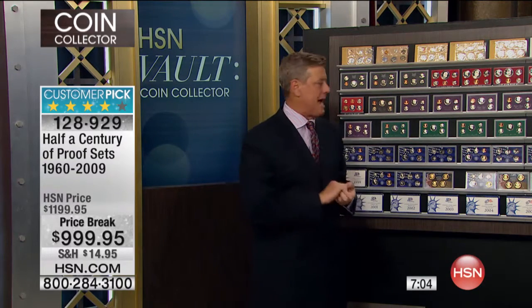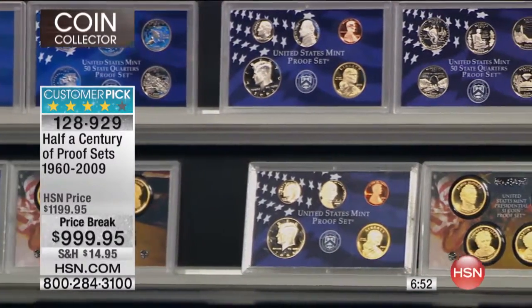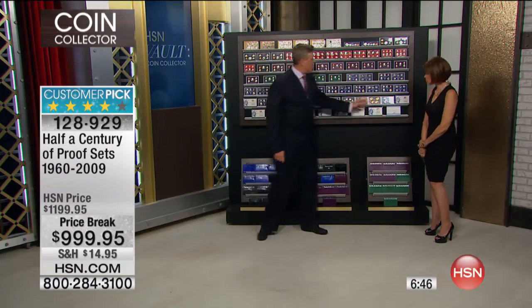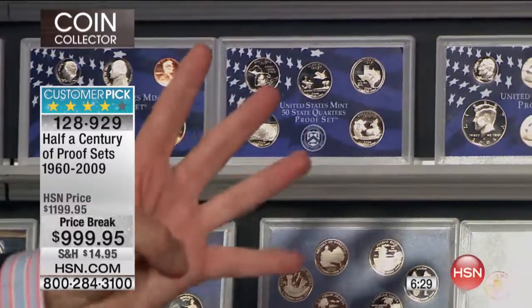Understand, if you buy the brand new set from the United States government, it's going to cost you $42 if you buy the brand new set directly from the United States government. That is original issue price. And if you go to the next 4 sets after this, 2010, 2011, 2012, 2013: 2010 is going to cost you $150. 2011 is $200. 2012 is $300. 2013 is $100. So we have $300, $400, $500, $600, $700 for the next 4 sets.